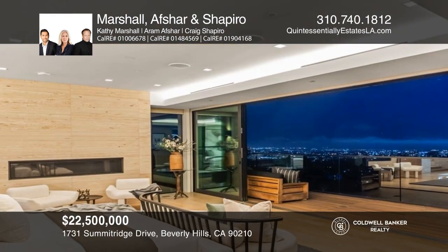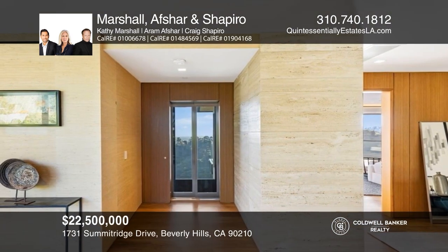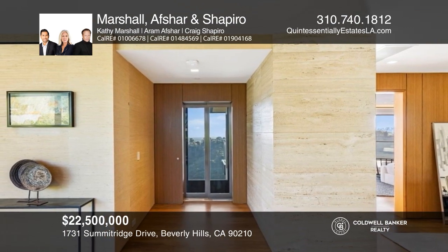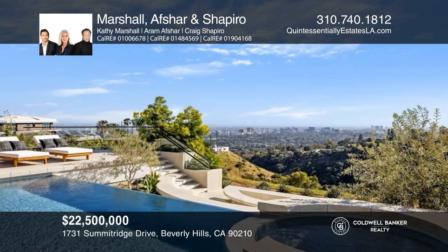Highlights include a custom glass elevator, 6 bedrooms, and 9 baths. Indoor and outdoor bars allow for endless entertainment alongside an ocean-facing infinity pool. See this beautiful home yourself by scheduling a tour with Kathy Marshall, Aram Afshar, and Craig Shapiro.